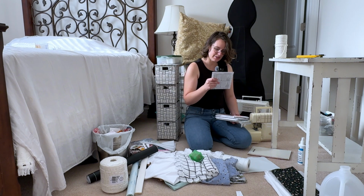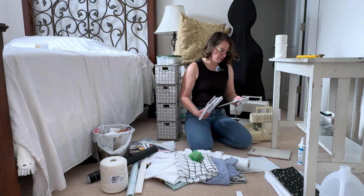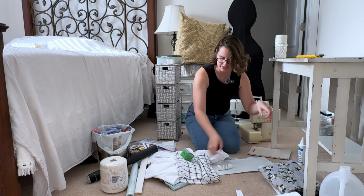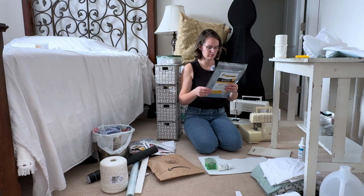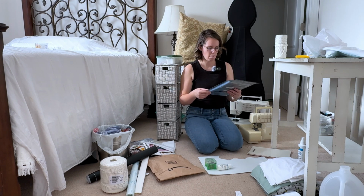This is a nice pattern for a button-up collar shirt. So I will hang on to that because I can probably use pieces from that. So I'll hang on to those. I think this is a full yard. I'll hang on to that. That's a good chunk. Yes to white. Oh, magnetic sheets.